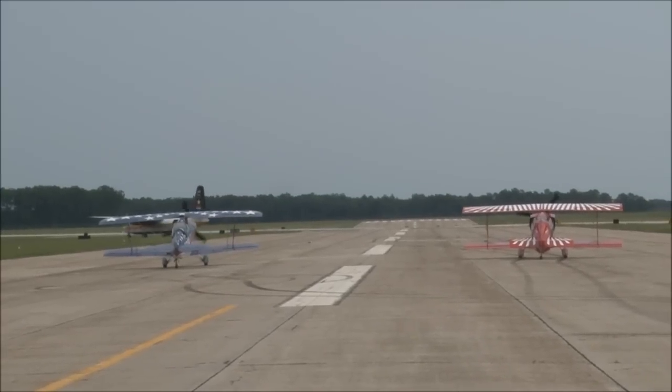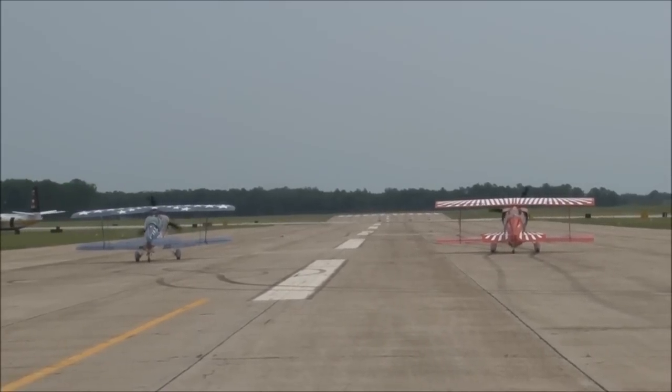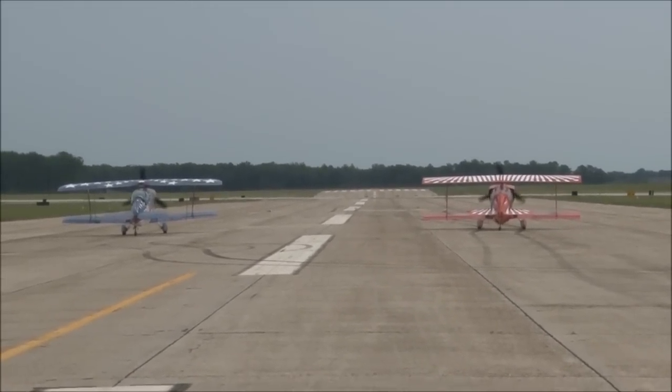Taxiway, that's actually a closed runway, and that airplane doesn't take a whole lot of runway for taking off. I've got one similar to that, a little older than those. Mine only has 200 horsepower.